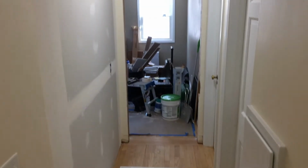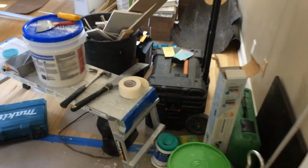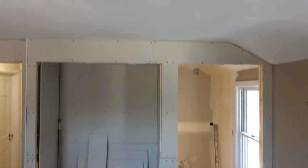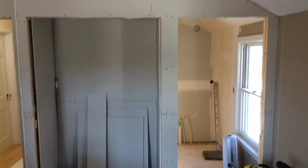It's getting really exciting now because all the drywall is up and we're starting to tape and spackle the seams. It's a little bit disorganized in here and a little bit dusty, but we're going to vacuum that up today, get it all cleaned up. But I wanted you to see what it really looks like mid-project.